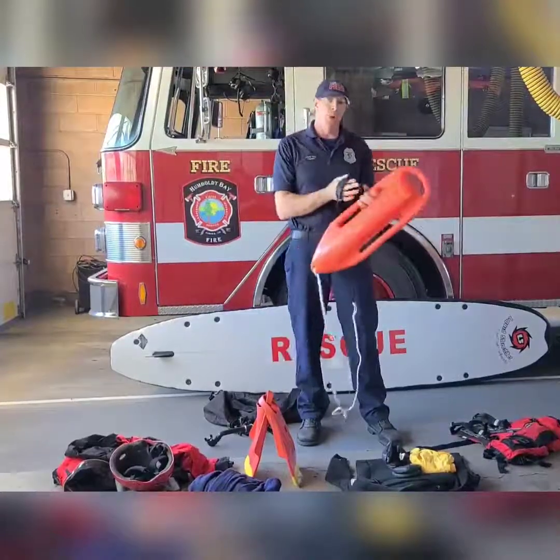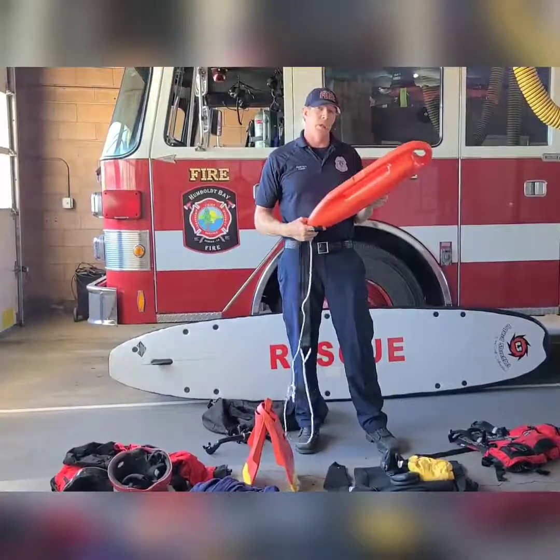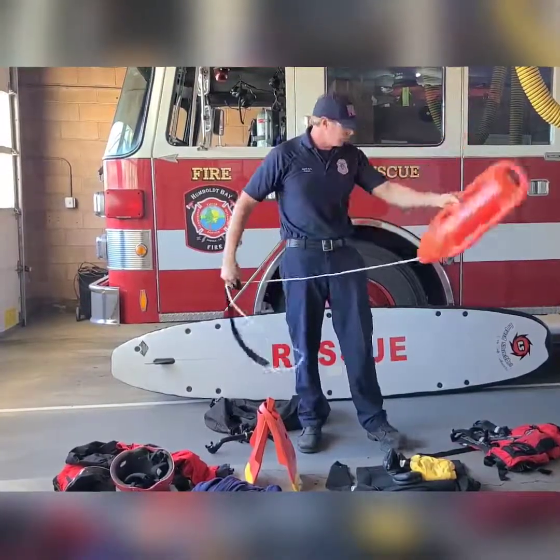We keep one on all of our rigs, as well as our duty rigs, so the chiefs have them as well in case we get on scene and we need extras for additional swimmers.